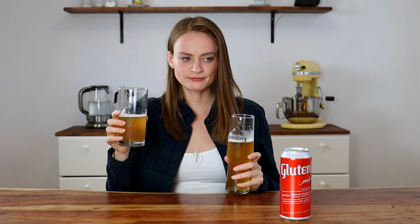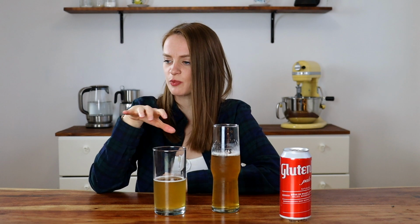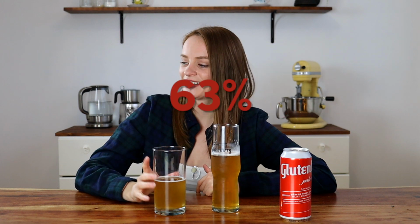Yeah, I need to try them side by side. I like them both. It's definitely like a straight ahead pale ale. Boom. 2, 4, 6. So you got 5 out of 8. Oh, this was all of them. Yes. You tricked me. You got 63%. I tried my best. I'm done with this shroud of lies.